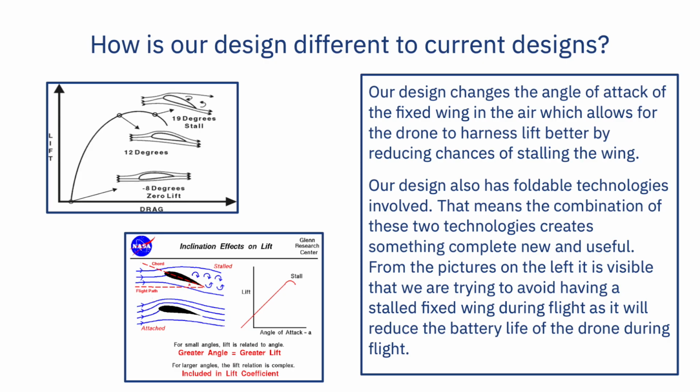Our innovative drone design incorporates an adjustable angle of attack with fixed wing, optimizing lift and minimizing risks of wing stalling during flight. This approach enhances lift efficiency and, coupled with foldable technologies, introduces a novel and practical dimension to drone engineering. The integration of these technologies is aimed at preventing wing stalls, a critical factor in sustaining optimal battery life during drone flight, as illustrated in the accompanying images on the left.